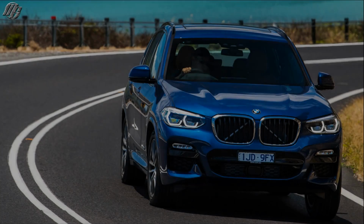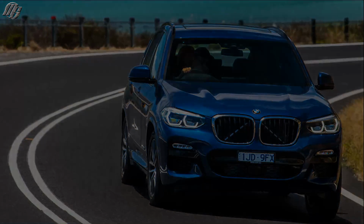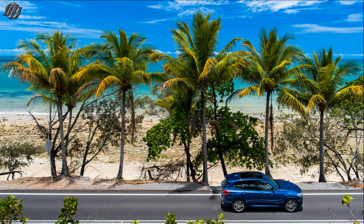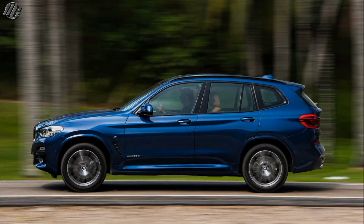I can't quite say the engine produces any more clatter than the Land Rover's rival Ingenium unit of the same displacement, but either way, there isn't much in it. But where the new X3 really starts to shine is in the dynamic department. And there's good reason for that, too, and it all centers around BMW's new architecture we spoke about earlier.